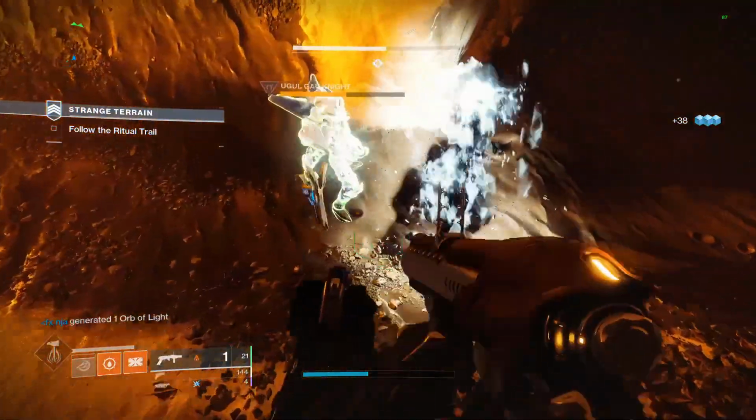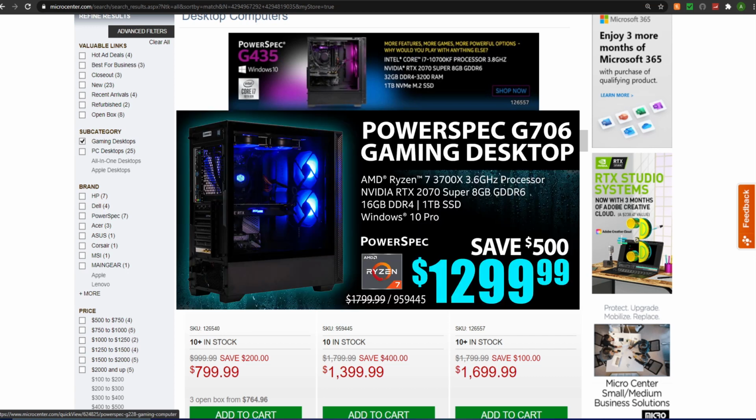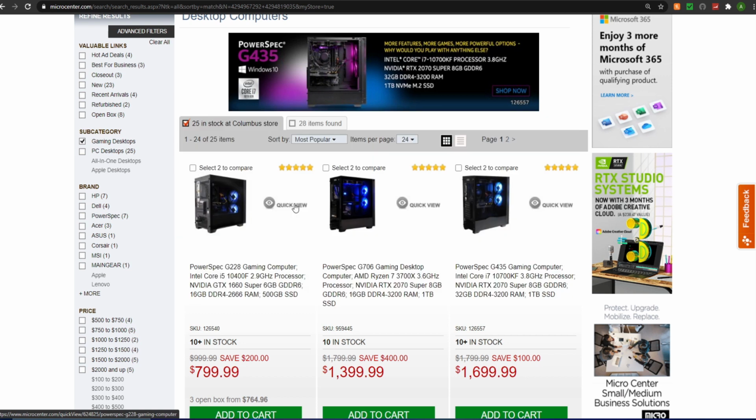So Microcenter has an in-store brand that they use, and it's called PowerSpec. They use it with a lot of their PC parts, so a lot of their power supplies are labeled that. They definitely have some other stuff, but mainly their computers are labeled as the PowerSpec brand, and they build all of these usually in-house. And man, dude, the prices on these computers are absolutely phenomenal.